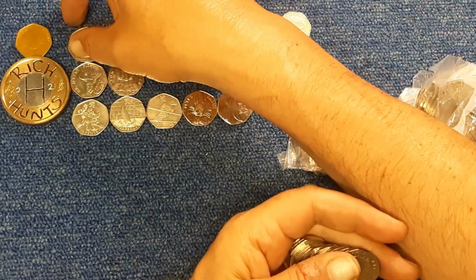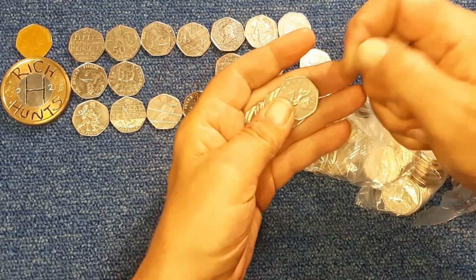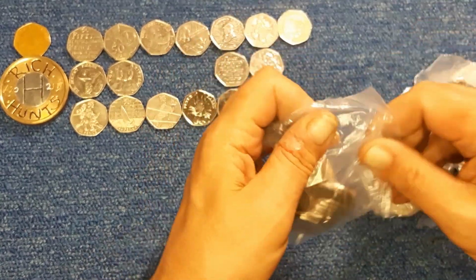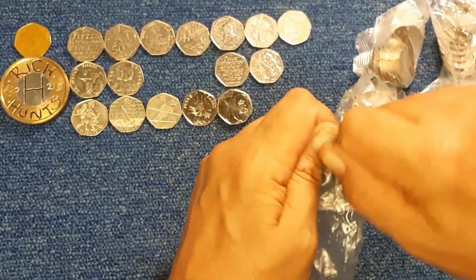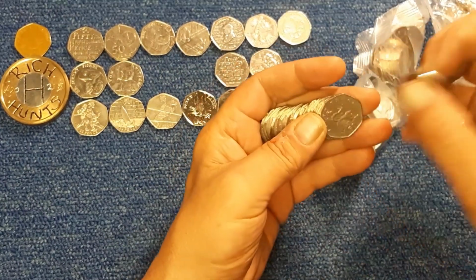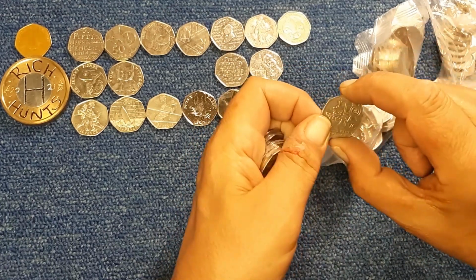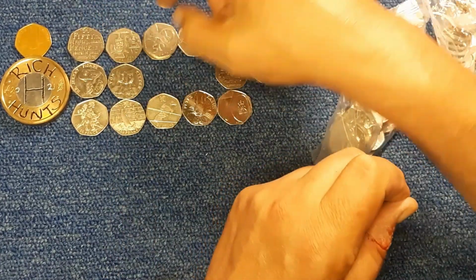There's another Johnson's Dictionary. Two, three, four, and the one in my hand. Five bags left. And again, it's another odd hunt, isn't it? There's Victoria Cross, the awards. Let's do a bit of shuffling. Sorry, OCD takeover time.